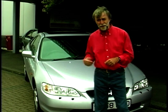This is a purely American car from the wheels up. It was designed in Los Angeles and it's built in their Marysville, Ohio factory. And I have to say, as one who thinks that the last model Prelude looked a bit like a Ferrari, I'm not convinced the stylists have got this one right.